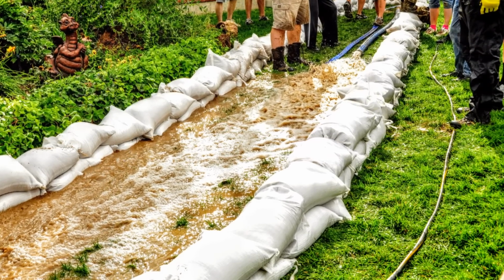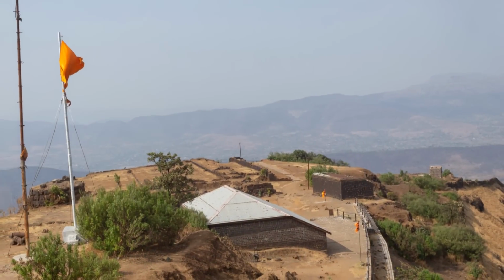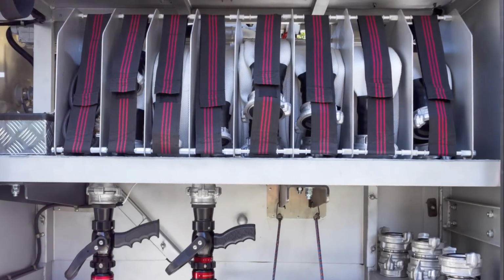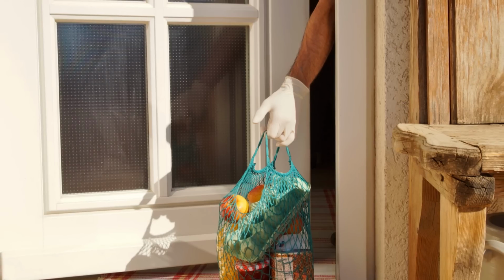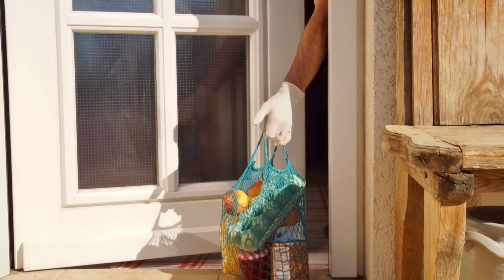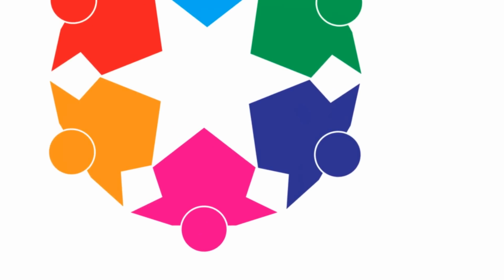Building a strong community support network is also a key component of home security. Get to know your neighbors and consider participating in community preparedness programs. A well-connected community can be invaluable during a disaster. If one person is in trouble, someone else will be there to help. Whether it's joining a neighborhood watch or simply keeping in touch with those around you, community support provides an extra layer of safety that goes beyond your individual home.